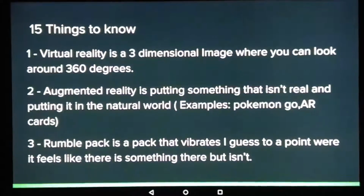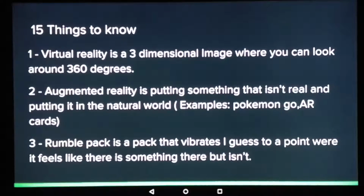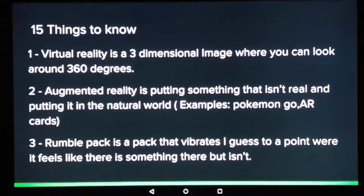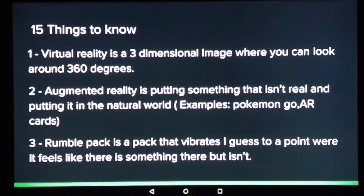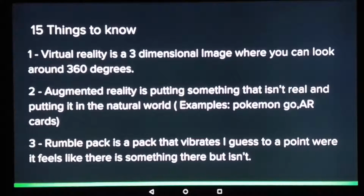And 15 things you should probably know. Virtual reality, in case you don't know, is a three-dimensional world that isn't really there, where you can look around 360 degrees in any direction. And I've kind of already explained what augmented reality is. It's like putting something that isn't real into the natural world. An example of this is how Pokemon Go works, or if you have the 3DS, the AR cards.